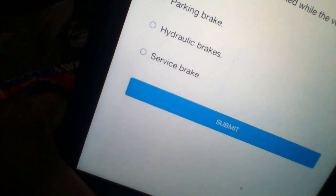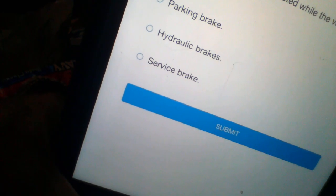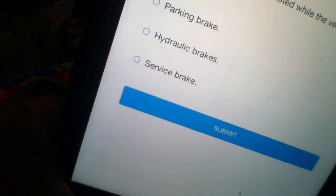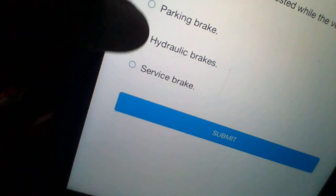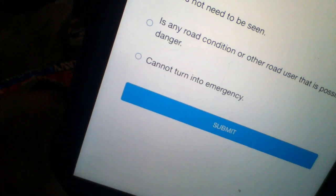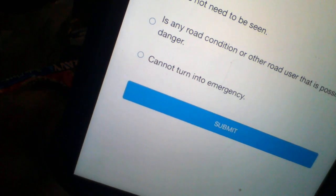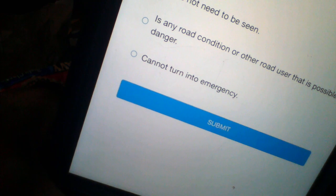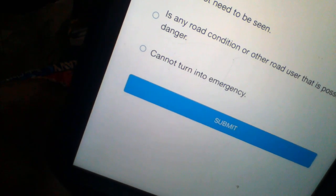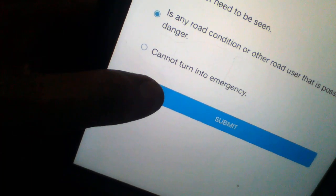Number 36. Which of these should be tested while the vehicle is stopped? A. Parking brake. B. Hydraulic brakes. Or C. Service brake. I'm going A. Parking brake. Number 37. A hazard, A, does not need to be seen. B is any road condition or other road user that is a possible danger. Or C, cannot turn into an emergency. I'm going B, is a road condition or other road user.